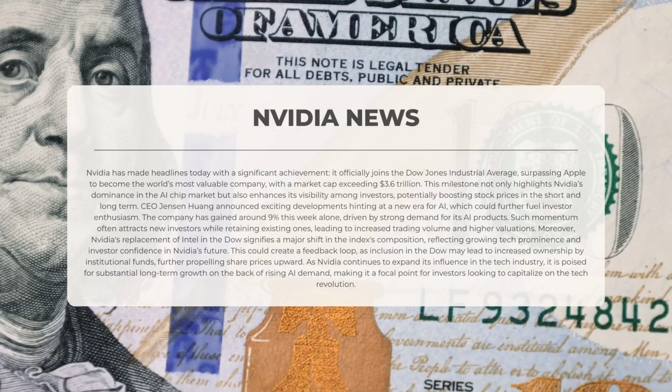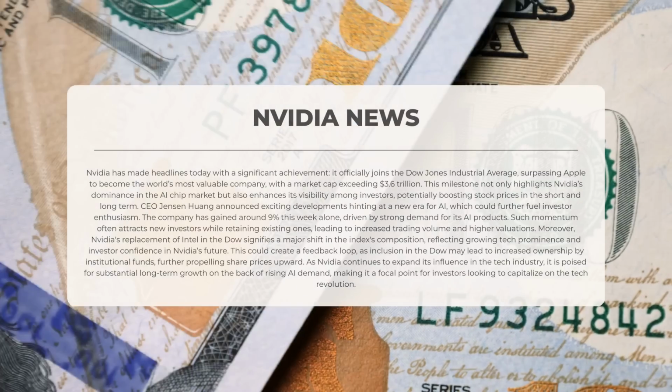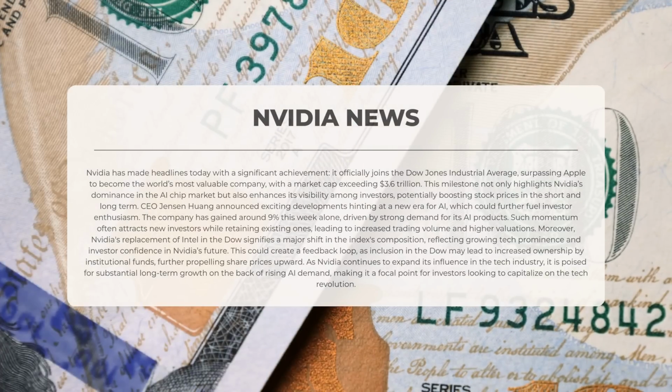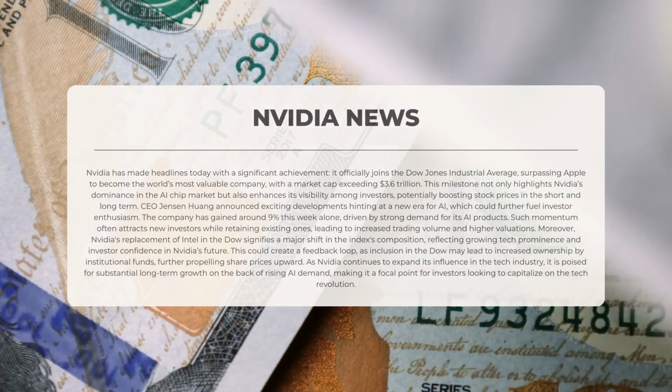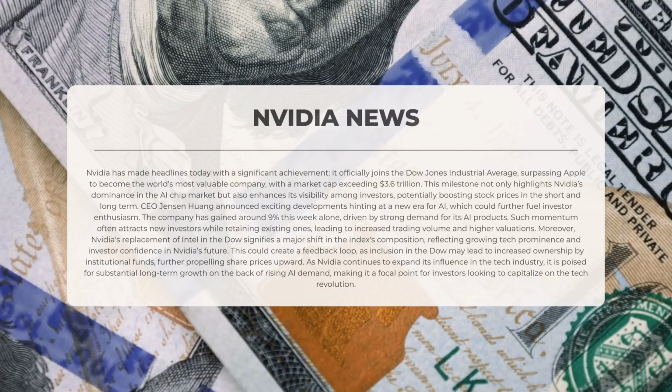CEO Jensen Huang announced exciting developments hinting at a new era for AI, which could further fuel investor enthusiasm. The company has gained around 9% this week alone, driven by strong demand for its AI products. Such momentum often attracts new investors while retaining existing ones, leading to increased trading volume and higher valuations. Moreover, Nvidia's replacement of Intel in the Dow signifies a major shift in the index's composition, reflecting growing tech prominence and investor confidence in Nvidia's future.